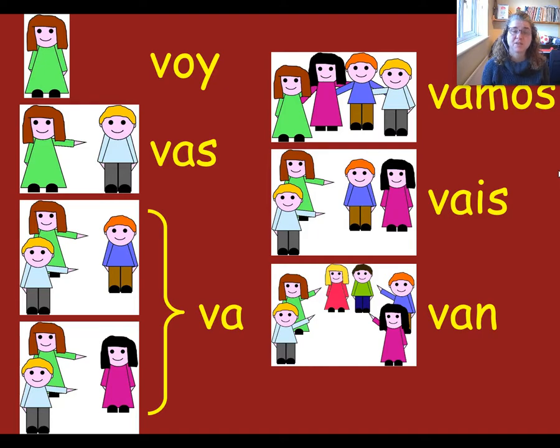It's really important then for you to be able to say the pronouns in order, I, you, he, she, we, you, they, and for you to be able to say the six parts of ir in order, voy, vas, va, vamos, vais, van.